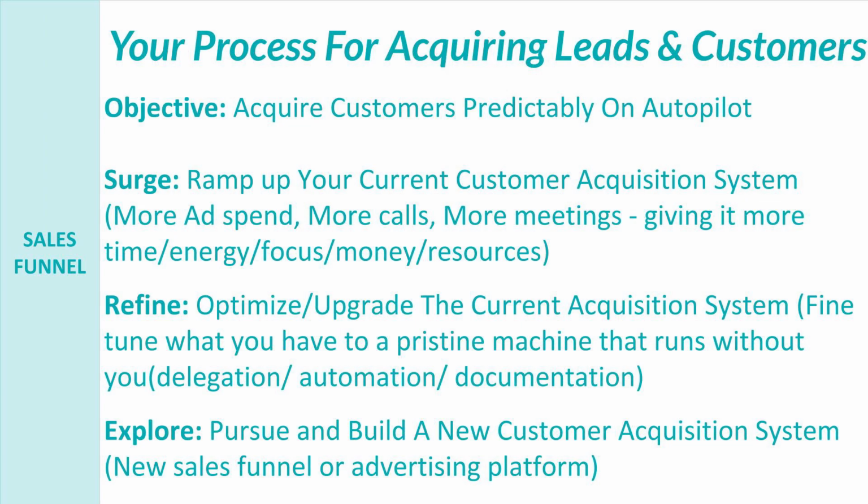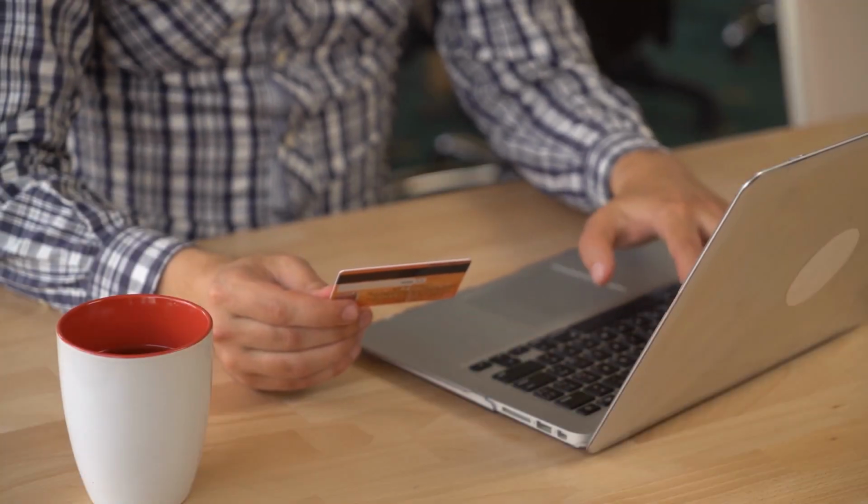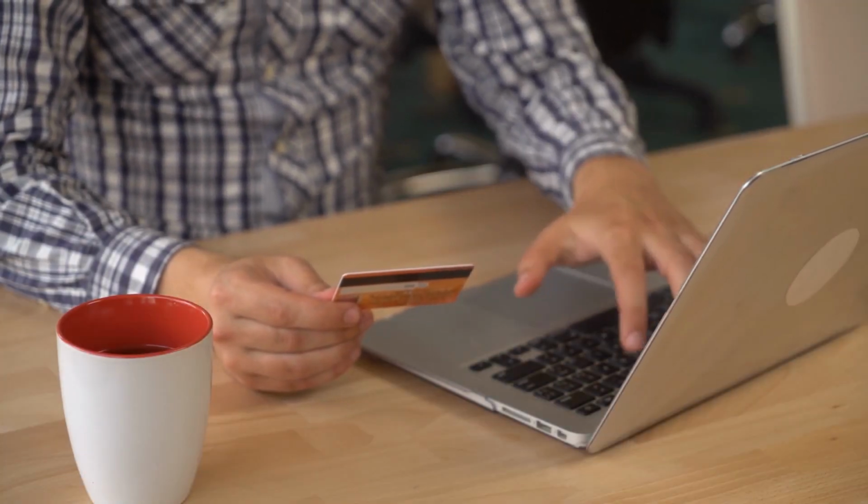This next one, we have sales funnel. And of course, your objective here is to acquire customers predictably on autopilot. So when you're setting a quarterly or annual goal for your sales funnel, you either want to choose surge, refine, or explore. Surge, you have a process and you're just pouring more ad dollars into it, or you're making more sales calls, you're engaging with more Facebook groups, you're just going after more customers using the process you already have.